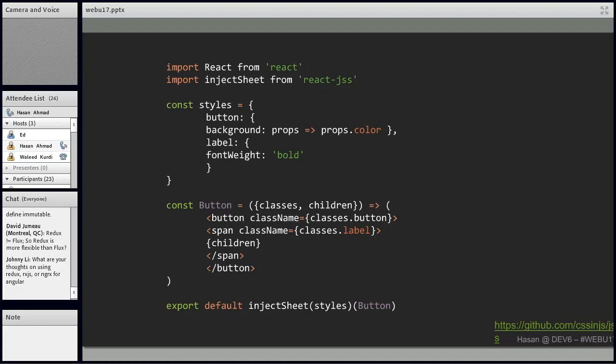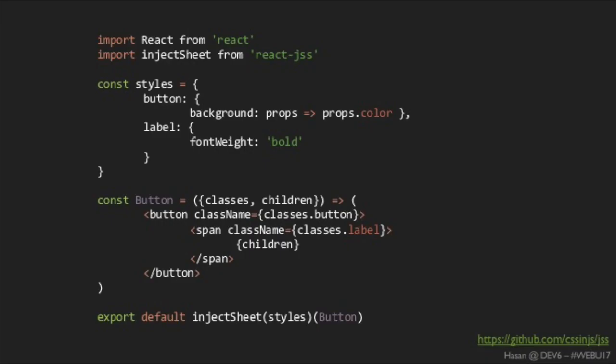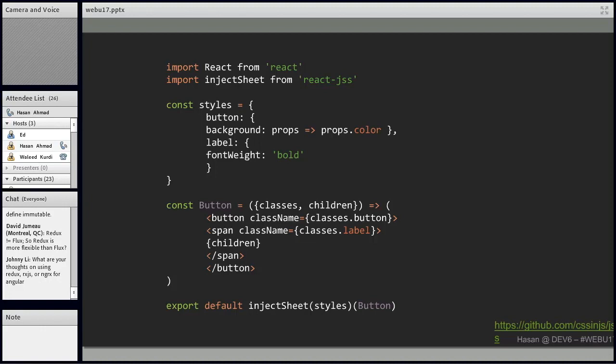JSS is an implementation of CSS in JSON. There's a library called React JSS that allows you to write JSON objects that have React-aware styling attached to them. The library is available on GitHub. There's a link on the slide there. Again, we'll upload a recording of the presentation that contains all this, so you don't have to worry about digging up all these links again.